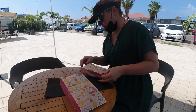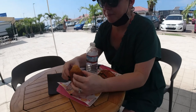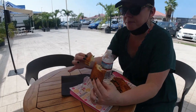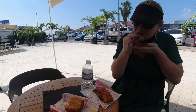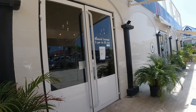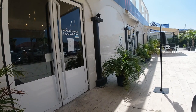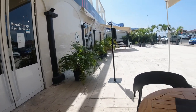Are we eating them now? We are. Alright, I'm hungry. How's it taste? It's buttery. It's almost like a croissant. Like a chocolate croissant? Almost. Not quite. But it is buttery. But delicious? Mm-hmm. I like this one better, though. And this is Maasai Lounge, M-A-A-S-A-I. Design pastry. And it's got awards from 2016. I can't read it because it's so French.